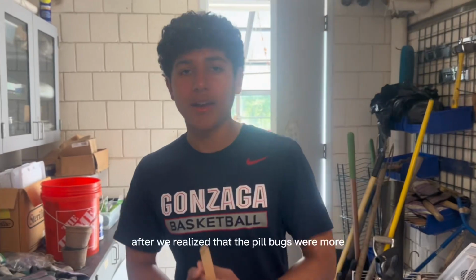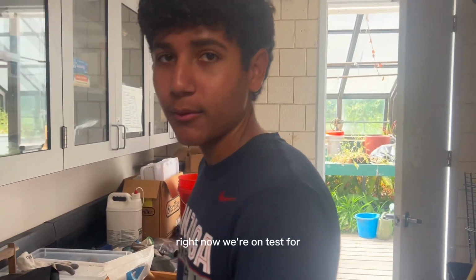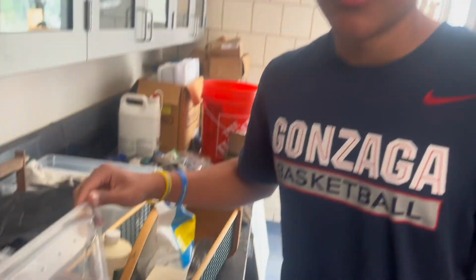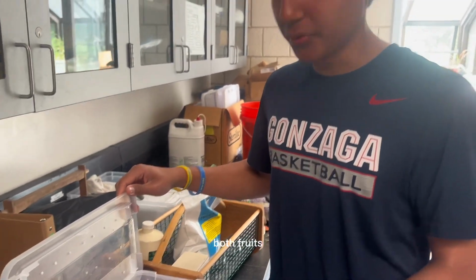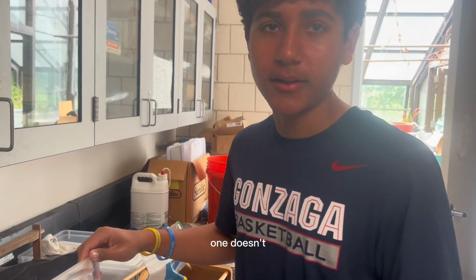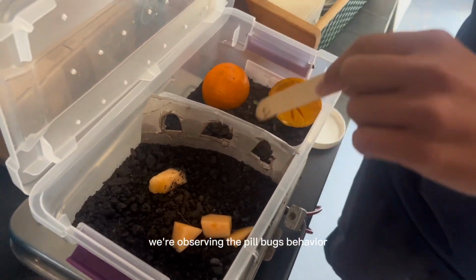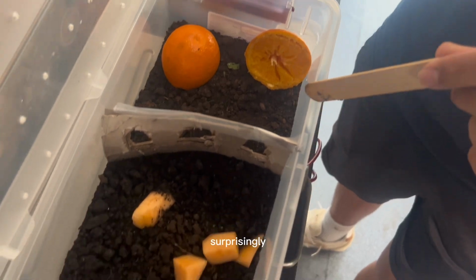After we realized that the pill bugs were more attracted to odor than shelter, we started to pick fruits and vegetables that had high odor. Right now we're on test 4, and as you can see, we're testing oranges, a fruit with very high odor, versus cantaloupes with less odor. Same color, both fruits. One smells more, one doesn't. Simple as that. Right now, we're observing the pill bug's behavior, as this one is attempting to cross towards the cantaloupe, surprisingly.